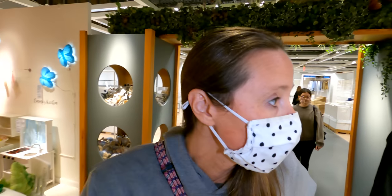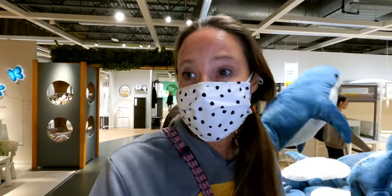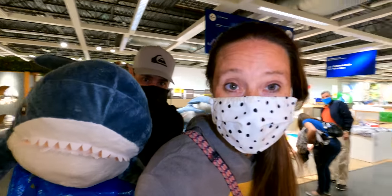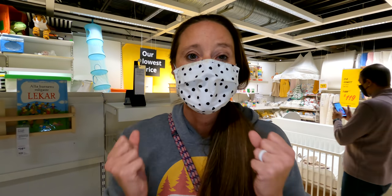Okay, so this should be the section where I need to find the things I need, because we're in the kids section. So I'm going to start looking. Shirt, here's a shirt. I have found what I need, and it is the IKEA Nissat.